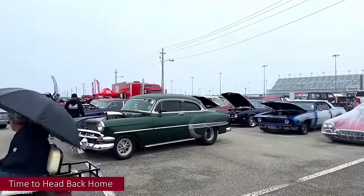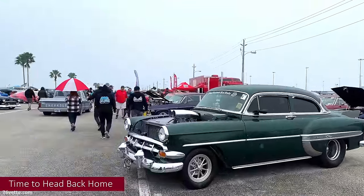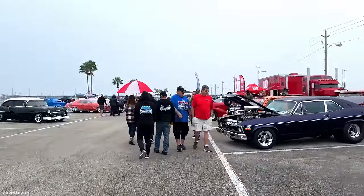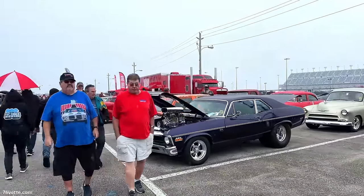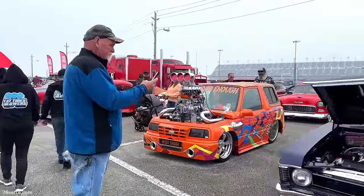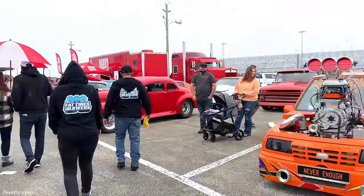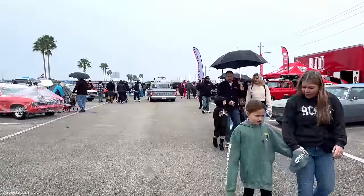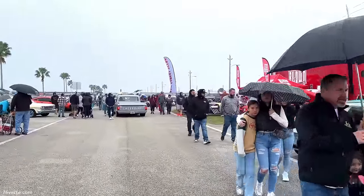Started raining real good, so I think that's my sign. I think I'm gonna have to head out, go home. Bummer. Park right here in front of me. I can hold this better.